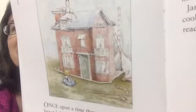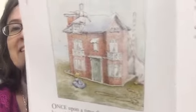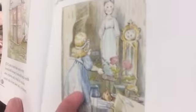And here's a picture of the doll house. I'll show you. And then here's a picture of the dolls, Lucinda and Jane.